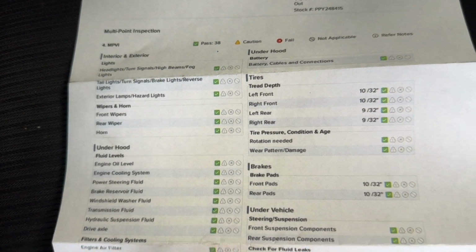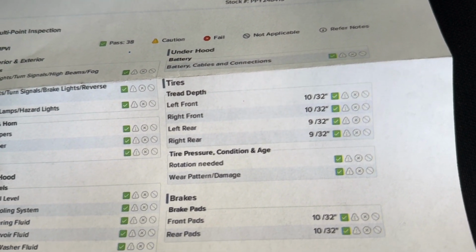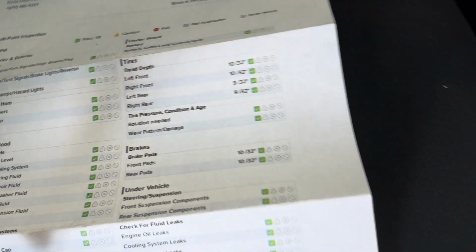And as you'll be able to see here on this multi-point inspection sheet, you do have green checks the entire round, and as for your tire treads, you have 10/30 seconds in both your front tires and 9/30 seconds in both your rear tires. And as for your brake pads, you have 10/30 seconds in both of those as well. So you have got a lot of life left in all of those wearables.